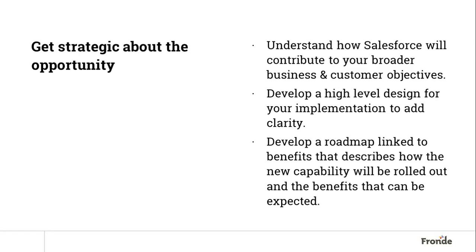Having a clear and compelling strategy is the ready, aim, fire approach to implementing Salesforce. It doesn't have to take long and will provide a key reference point to guide your build and change efforts. It usually provides better results than the fire, ready, aim approach.